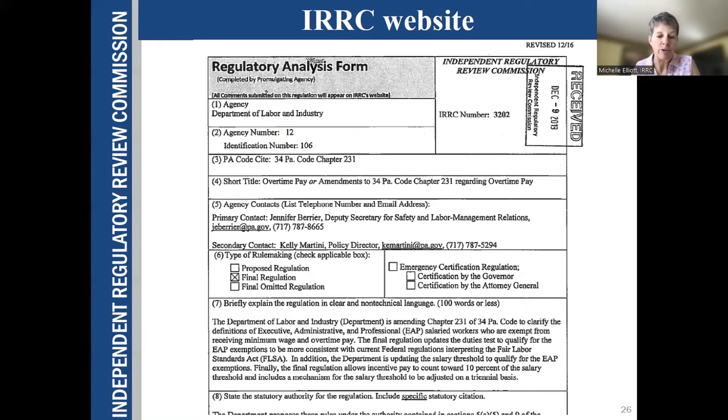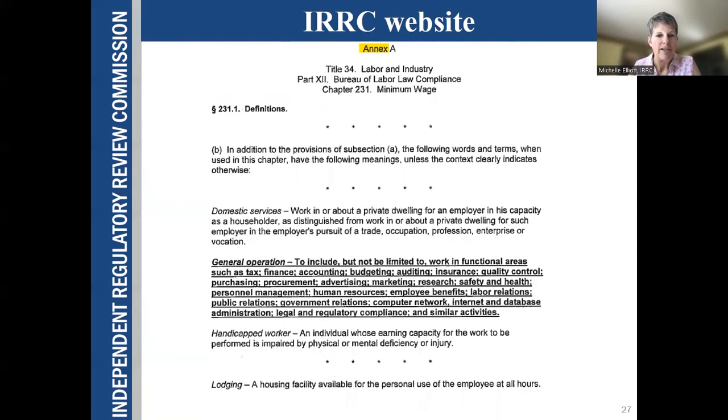Let's see, it includes a brief description of the regulation. As you can see at the bottom there, they must provide their statutory authority. There's a requirement to provide the need for the regulation. They're required to share any outreach they did while they were drafting it, and fiscal impacts, and many other bits of information that are very interesting to anyone who's interested in the regulation. And that's all posted. So on the next page, this is just showing what the annex would look like if you would pull it up.